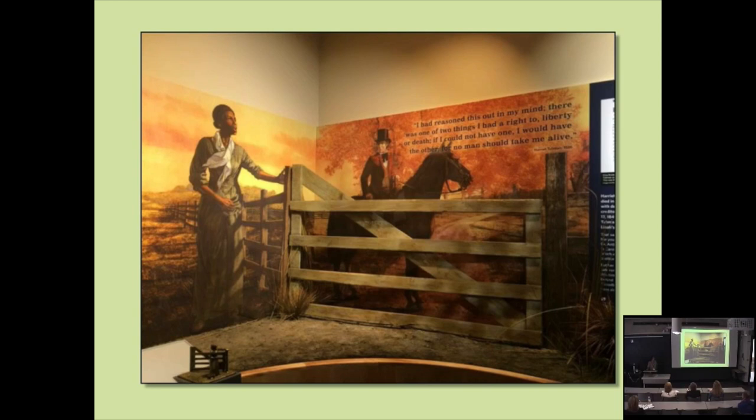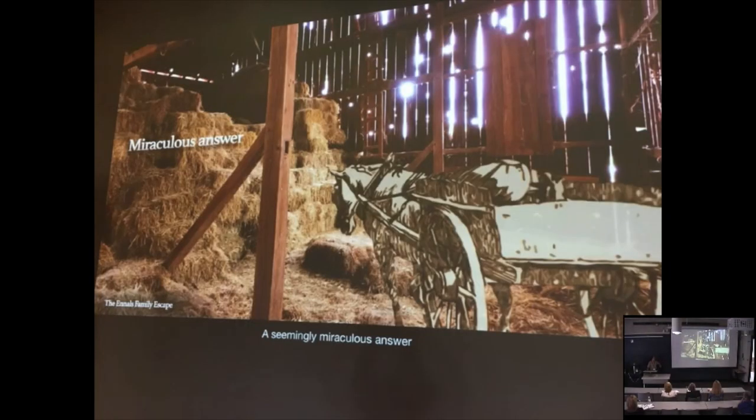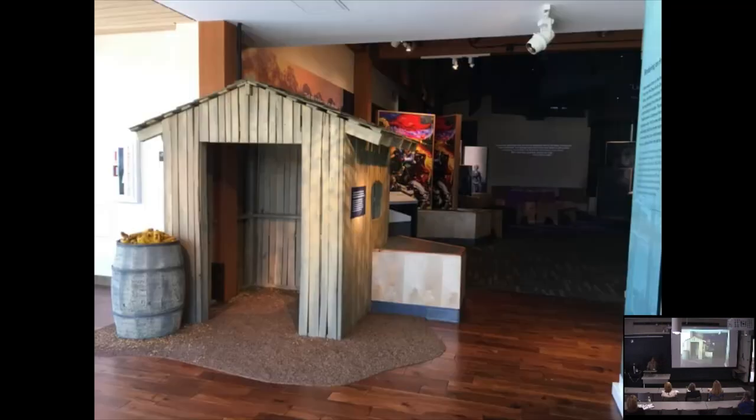Here we have Tubman as she is leaving Poplar Neck in Caroline County, closing the gate behind Dr. Anthony Thompson. She's singing the goodbye song to let her friends and family know that she is leaving. And down below, in the lower left-hand corner, you can see the tactile of that scene. And we also have in raised lettering the lyrics to the goodbye song as well as the braille transcription. All of the interactives are at a reasonable reach range, and they all include raised lettering and braille. So that's the flip-up panel there that you see. And of course, we have the open captioning with all of our videos.